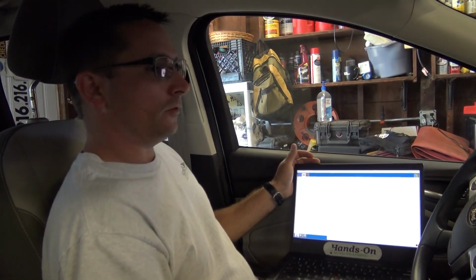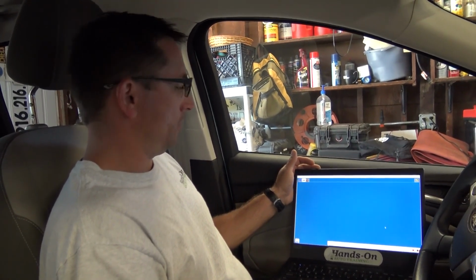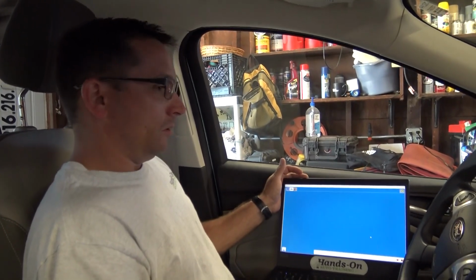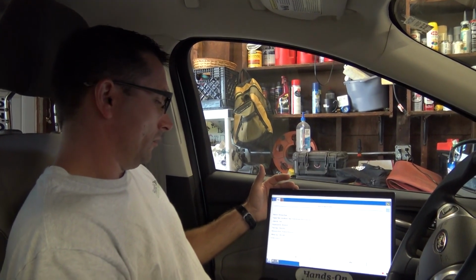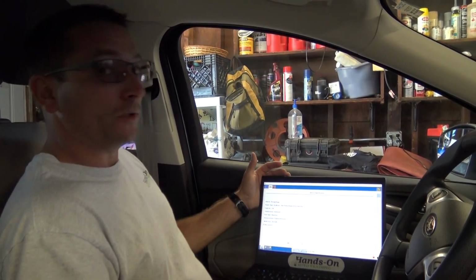Now, the customer did say about 3 months ago they had a new battery installed. I would like to probably go ahead and check that just to make sure all's well. Okay, so the vehicle did ID itself. 2013 Ford Escape. Yes, that's what we got. 1.6 EcoBoost here.